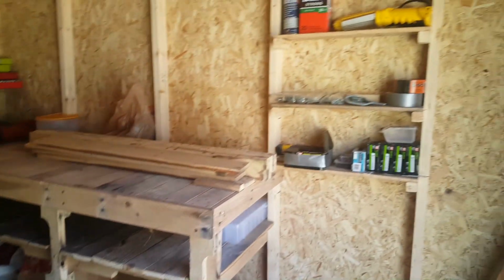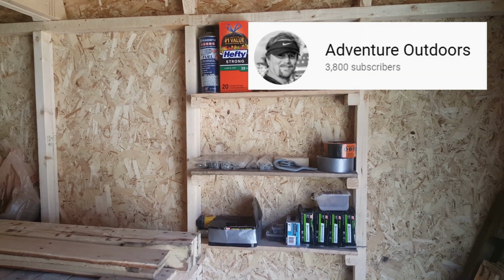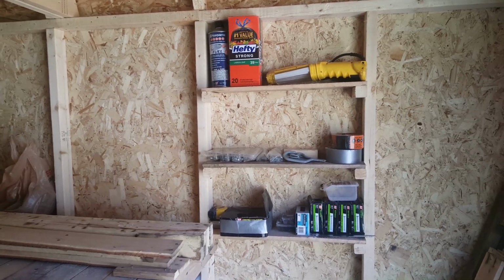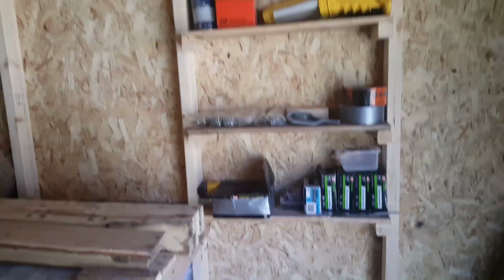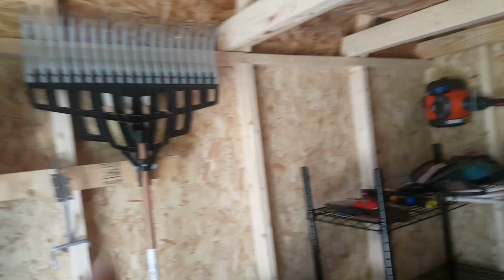You can see here, Steve Sharon from Adventure Outdoors commented on one of my videos, and he said I need to put some shelves up. And the easiest way to do it is just put it between the struts. So that's what I did. I put some up here. You can see I use them. A great idea. There's lots of struts and places to put them.